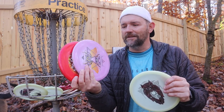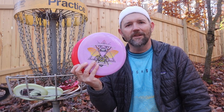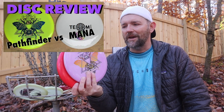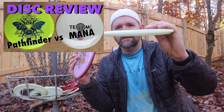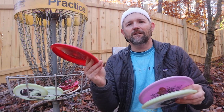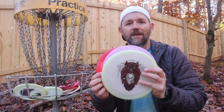All right, then last but not least is the Cool Aura B Pathfinder. Really like this one. This one's nice and straight too, with a nice solid finish. Pathfinder, such a great disc. It's nice and low profile. I really like that. Feels good for doing sidearms and backhands. And man, you can't beat it.